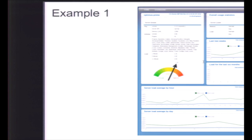And you know what's coming next? 5 seconds. Yeah, like all pretty colors and stuff.